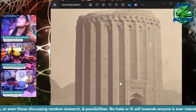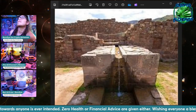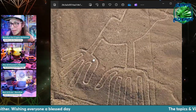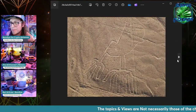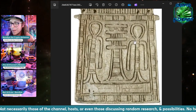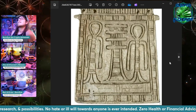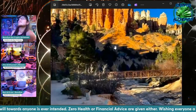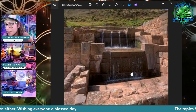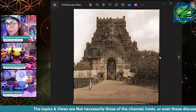Boom. Look at that in the middle of Iran, middle of nowhere. Makes no sense. Water still pouring thousands of years later. All right, another geoglyph site like the Nazca lines, from pictures above, or an airplane above. And what are we truly looking at here? Very, very strange. Very suspect, to say the least. What is it? Still-functioning water irrigation to this day in the high Andes from the Mayans, Olmecs, Aztecs, whoever made it.